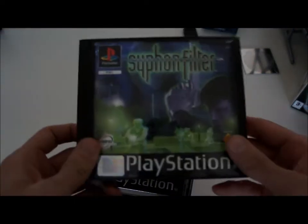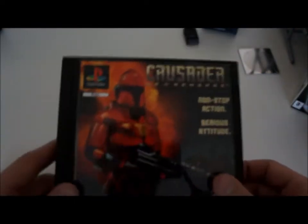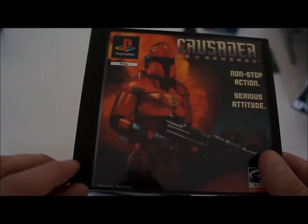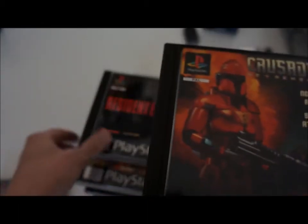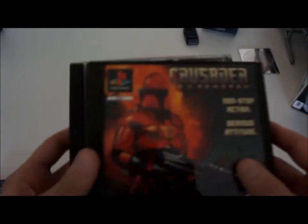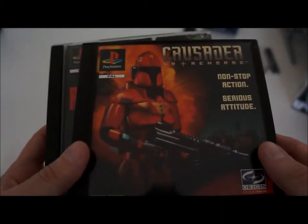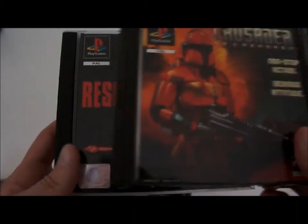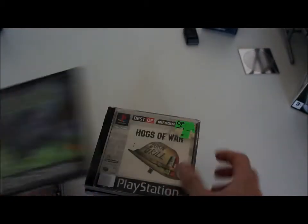PlayStation 1 stuff: Siphon Filter 1, Crusader, this one I'm keeping, I didn't have that one, and this is one of those early games with the box version they didn't use later in the library. As you can see, it's smaller, it's black on the top. I think I made a special video about that, and if I haven't I will at some point. So no border, which also shows you it's an early game. So this one I'm keeping.